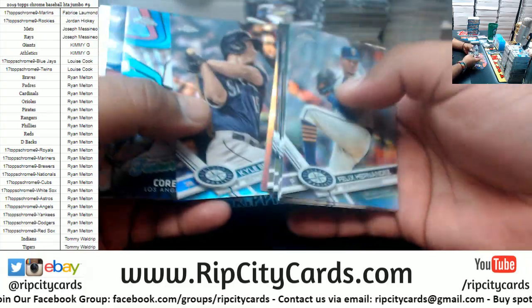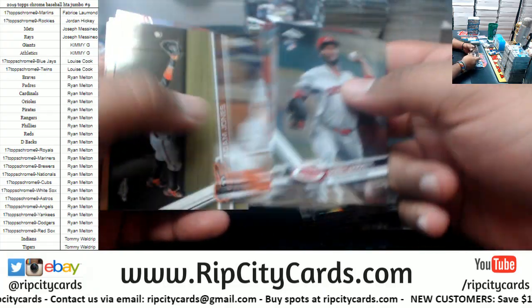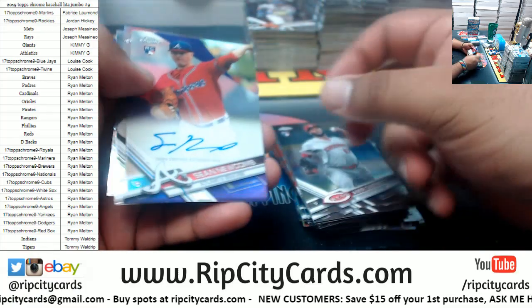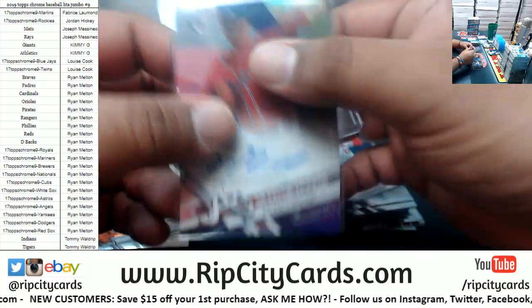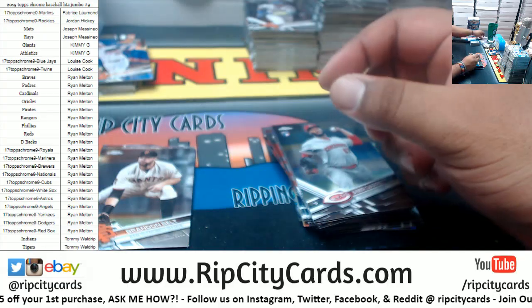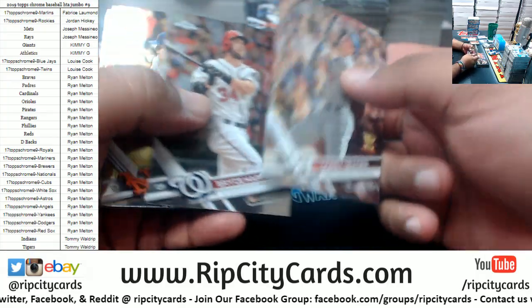Gregory Polanco stretched up for that one. A blue Mark Trumbo for the Orioles. That's the 150. What about Dansby? It's for the Braves. Sean Newcomb, Braves. Purple to 250. If you forgot about him, he must not be that big a deal.